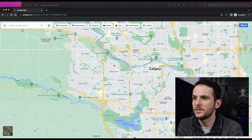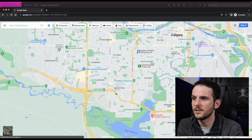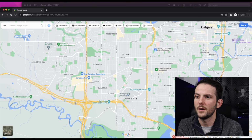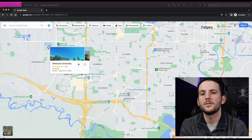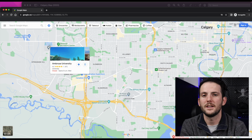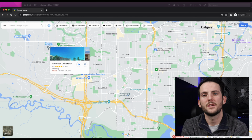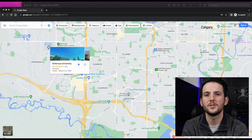To kick off the pros for West Calgary, we will need to talk about the two universities, Ambrose University as well as Mount Royal University. Ambrose University offers accredited degrees in arts and science, education, and business. Their seminary offers graduate level degrees and programs in ministry, theology, and Bible studies. These disciplines are united by the quest for knowledge, wisdom, virtue, and service.